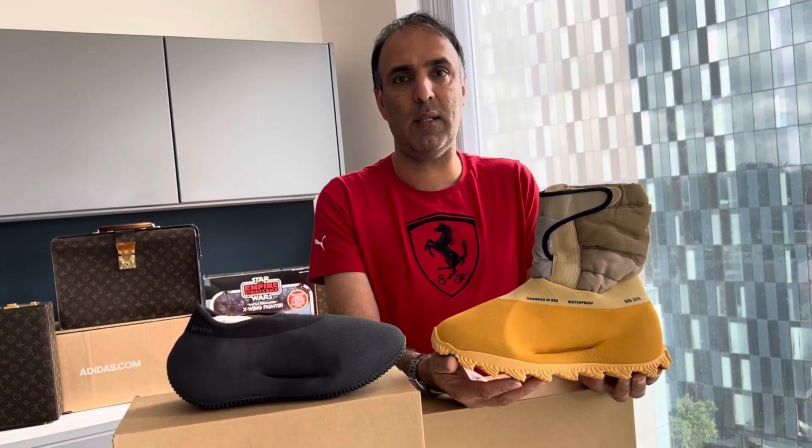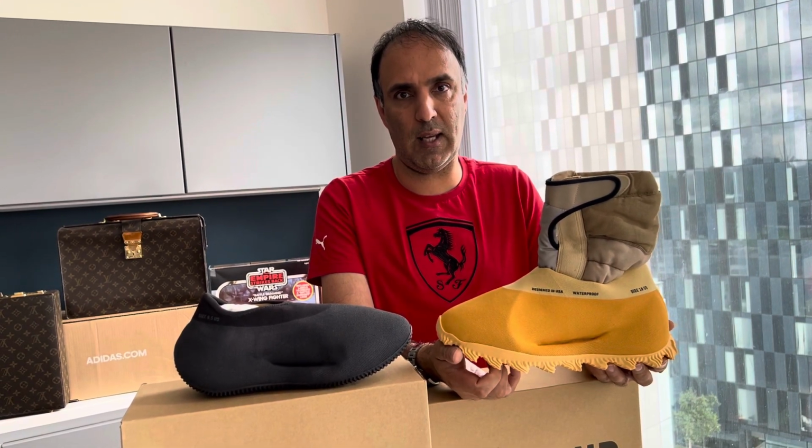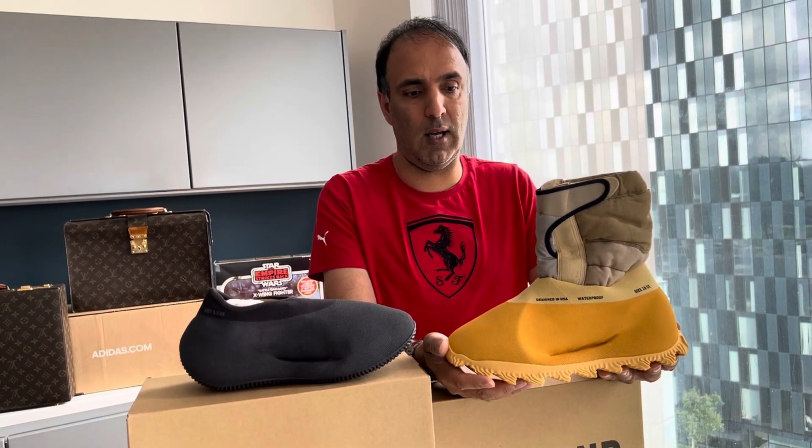We have got a number of other rarer shoes coming in to us, which do include the KNIT 750 and a couple of others which were US exclusive.